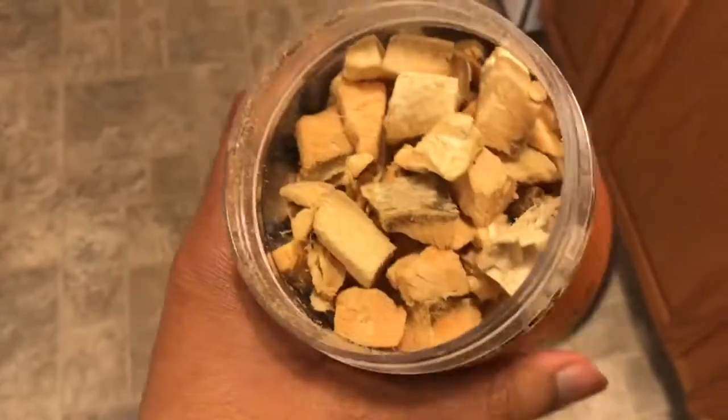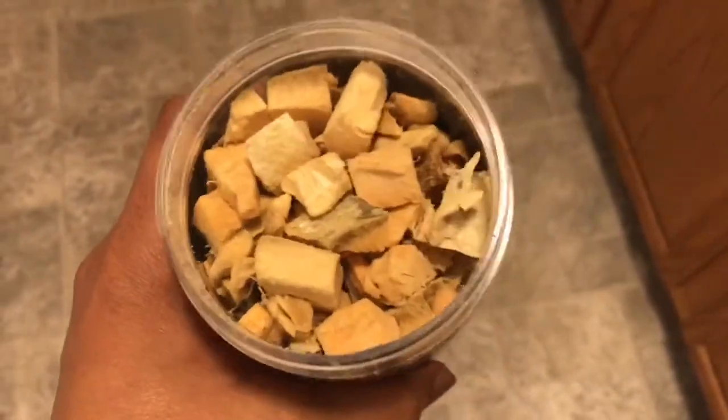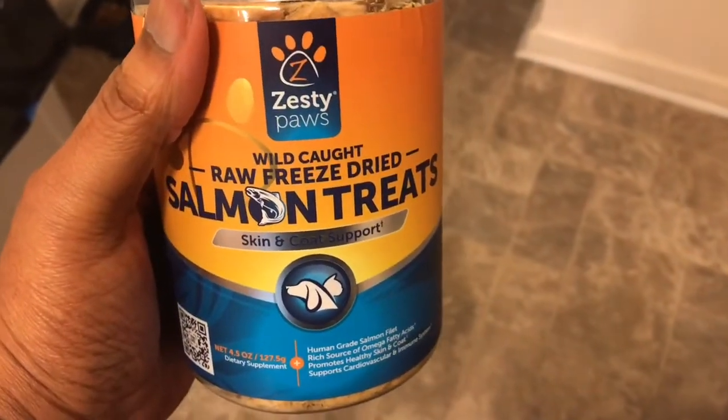Let me see if there's a certain amount I'm supposed to give him. Okay, so I don't see where it says anything. All right, so this is what it looks like. And when I tell you it stinks, it stinks. Come here, Sam. Come here, kitty. Let's see if he likes this.